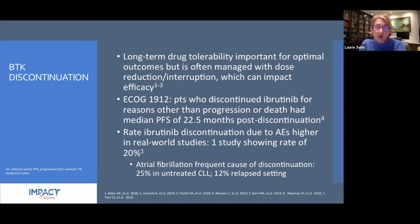Importantly, the rate of discontinuation in the real-world studies has actually been demonstrated to be higher than that reported in clinical trials. One of the primary factors for discontinuation for ibrutinib, for example, has been related to the incidence of atrial fibrillation.